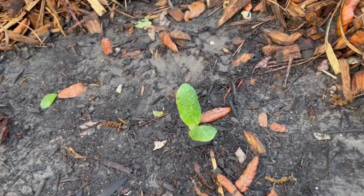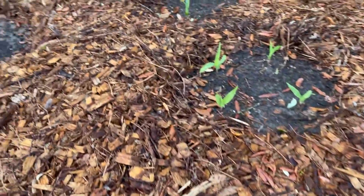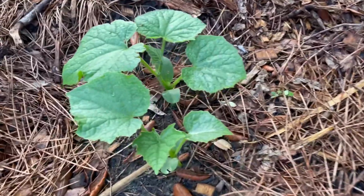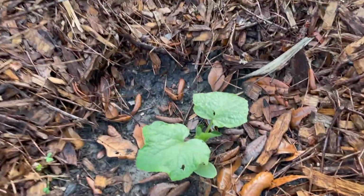Another succession plant of zucchini and more corn. Check them out. These are younger, but they're coming up. And here we got cucumbers coming in. They're coming in pretty nicely. I've got to actually set up a trellis for these guys before they get too big, because they're gonna climb. And then I've got some more over here.